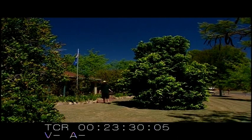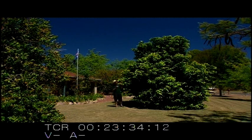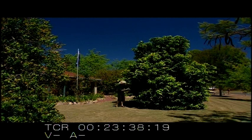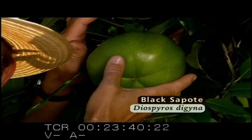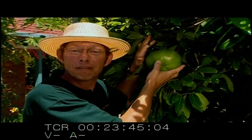This is Ian's front garden, and drought has meant that it's not as productive as normal. But look at this black sapote. It's loving it, and it's still cropping. This is a South American tropical fruit tree. It's very adaptable. One plant will feed a family.